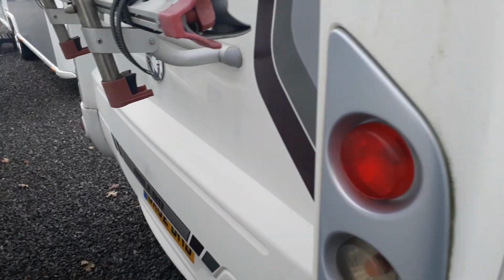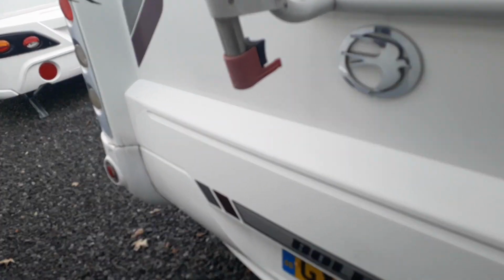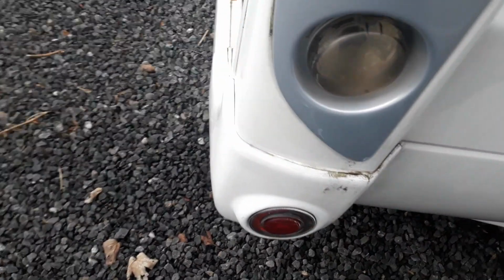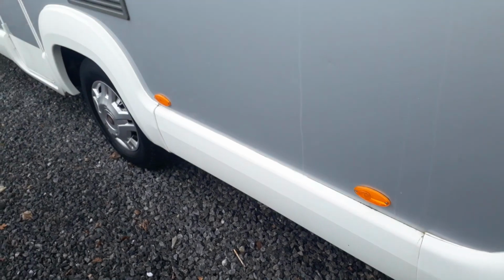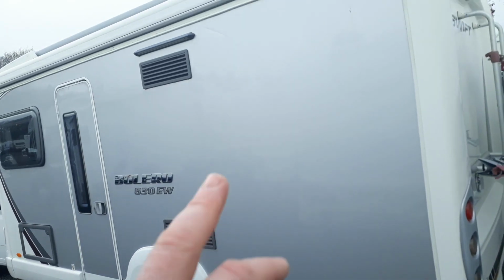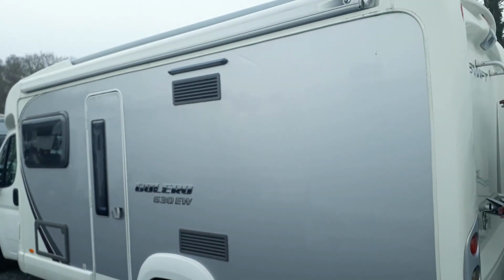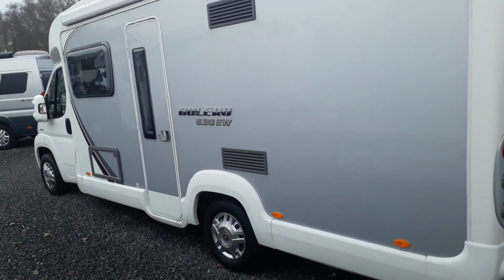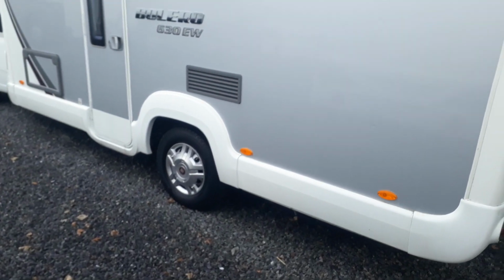So I'm going to slide around. There is a caravan in the way, so I'm going to sneak around the back. You can see the other corner there is all in good condition. Now coming around to the near side, British van, so the habitation door is on the near side. We've got another little groove up there. Factory fitted recessed awning and roof bars for decoration, or you could use them for lashing your surfboard or kayak or whatever to that.